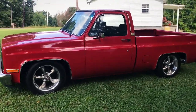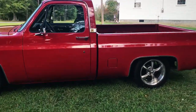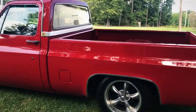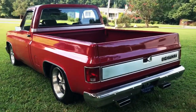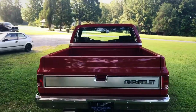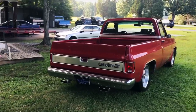Here we have a 1984 Chevrolet Silverado C10 owned by Darrell Robbins of North Carolina. The truck has 138,000 original miles. Also, as you see here, the truck has a one-piece back window. It's been switched over from the original sliding rear window. The truck is the original 1984 Chevy bright red.